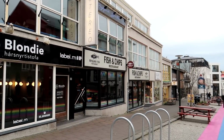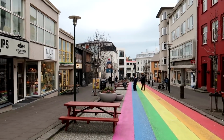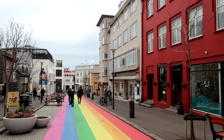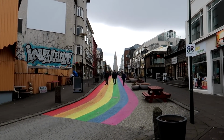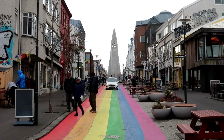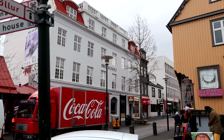There you go, Reykjavík fish and chips. Just over there. Fascinating. Oh, I love just walking around and taking it all in. Yeah, this is great down here. An awesome view back towards Hallgrimskirkja just there. Oh, how incredible is that? Wow. What a great view. This building style I adore so much, I really do.